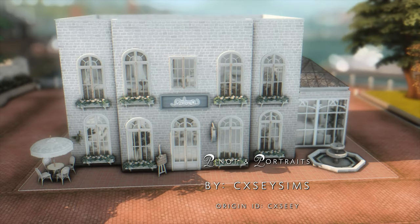For the next lot, we have the Pinot and Portraits, and this is a place for your Sims to go for angelic paint and sip experiences in Brindleton Bay. On the second level, there is an aesthetically similar apartment, and this lot can be used as a residential lot or a lounge. And I feel that it's the perfect place for your Sims to have an event with their friends or family. Imagine having a ladies' night out with all your Sims' closest friends here, or having a pre-bachelorette party here. I feel like that would be just the cutest.